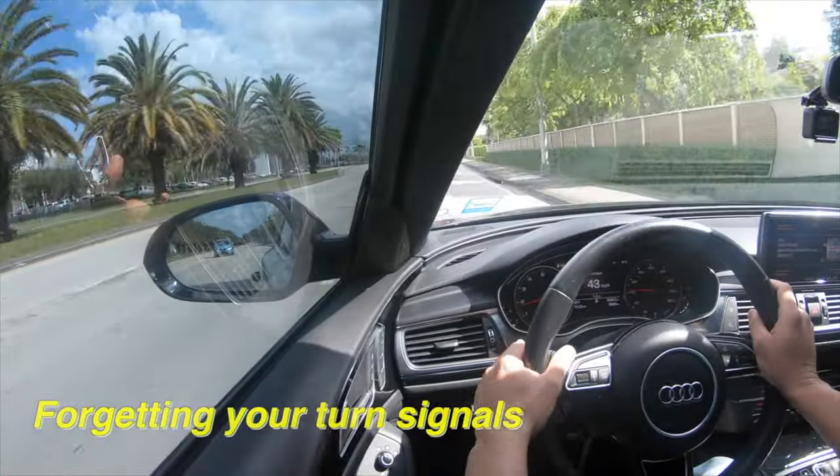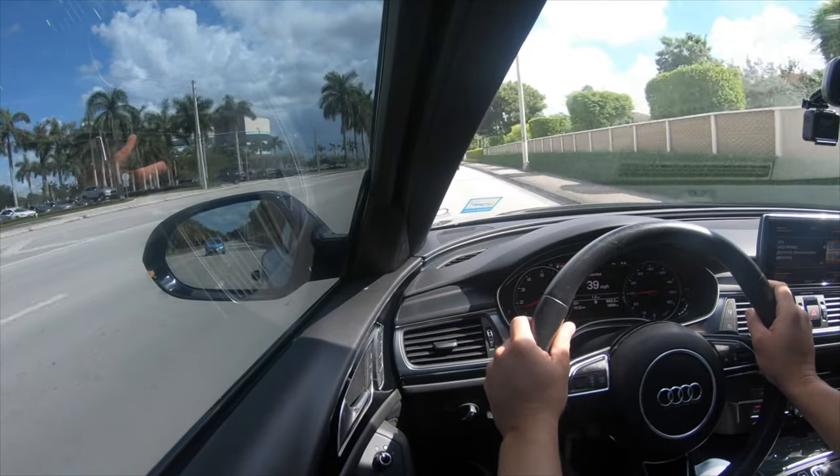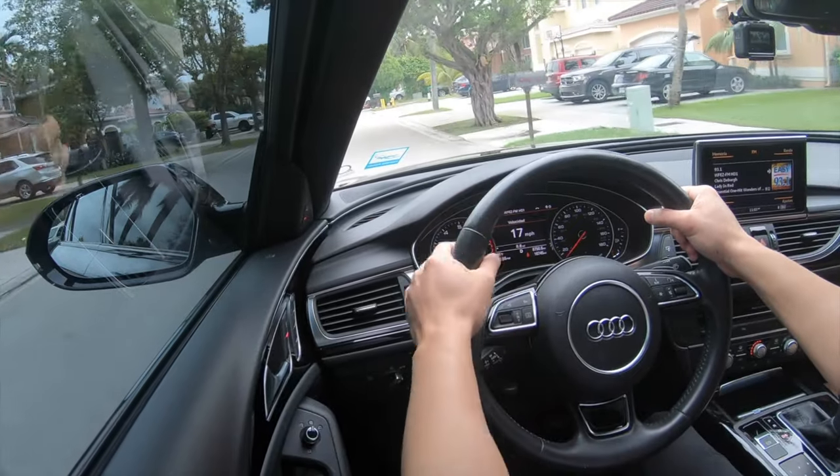Five, forgetting your turn signals. Signals are a basic of driving and therefore a huge part of your exam. Do not forget to use turn signals.